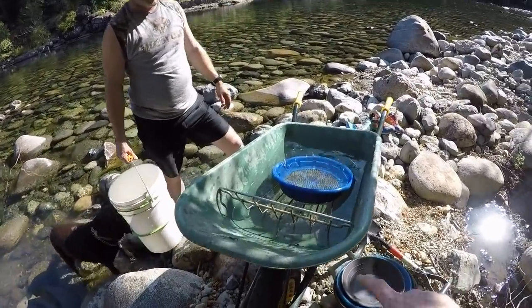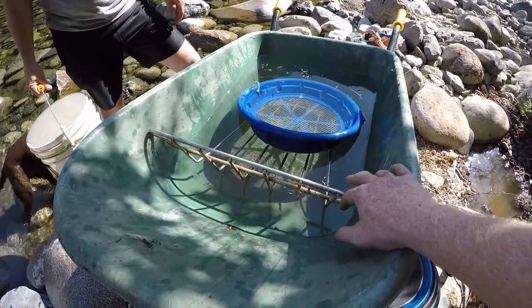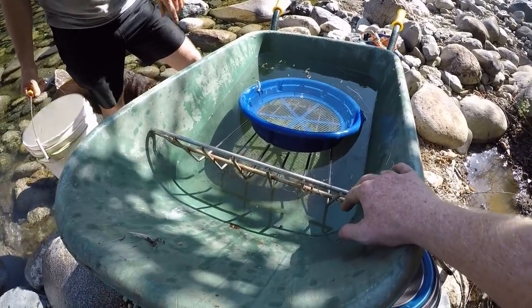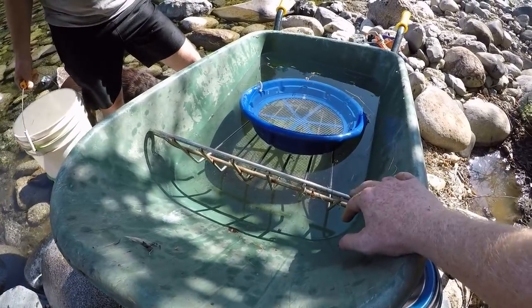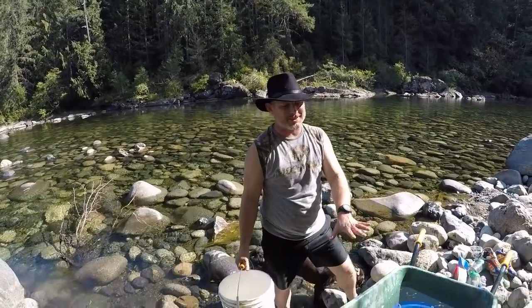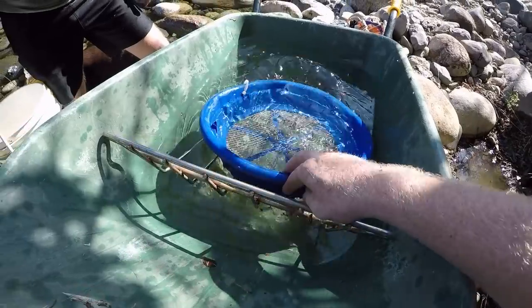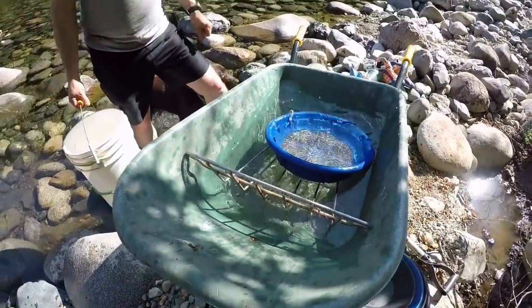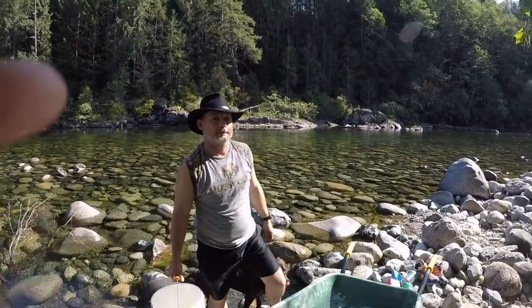You got the wheelbarrow, and this is an old shopping cart. That's my surprise. Okay, that's a stolen shopping cart base. No, it isn't stolen. Repurposed. Okay. And then you just go back and forth with this, and all the stuff that's on the bottom is what we're keeping, and we'll process it in the second stage tonight. Okay, got it.